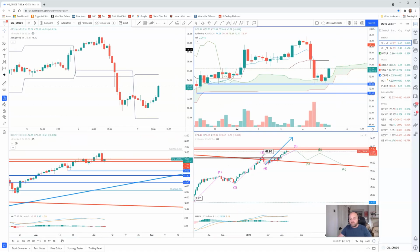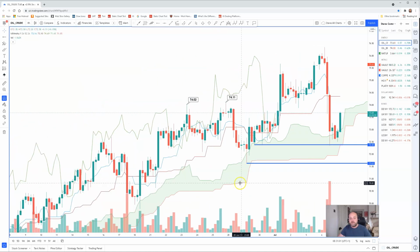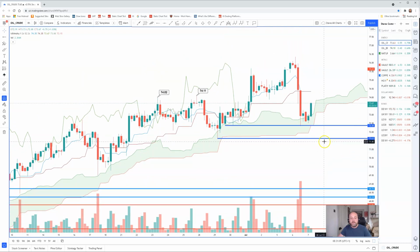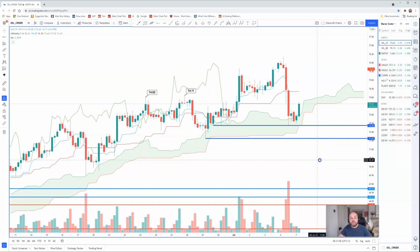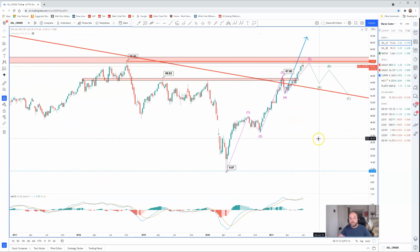Now, looking at the 4-hour chart, we can see there is a couple of technical reasons that prices reacted. We had these previous lows, which acted as support alongside the Ichimoku cloud, which is an indicator I use a lot. So that came in at 72.38. Below there, we've got 71.63 support. So really need a clear break and a close below here on a 4-hour chart, and this would signify good potential for the ABC correction that we're really looking for.